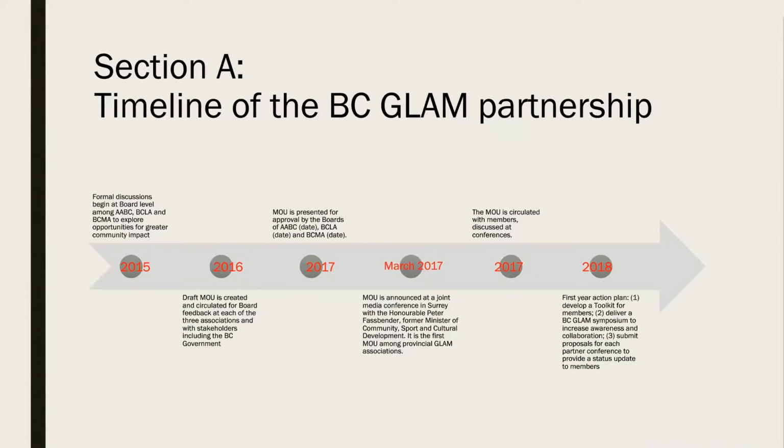So we signed the MOU in March 2017. It was the first of its kind in Canada. It had been approved by all of our boards unanimously. And as you saw in the photo that Daphne presented, we had the then Minister Fassbender, who was Minister for Culture, Arts, and probably Tourism. It's been renamed a few times since then. So we had a really good buy-in from government.